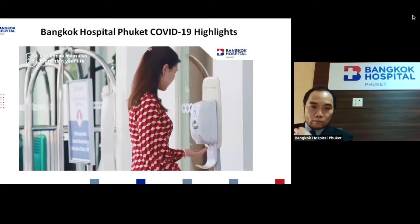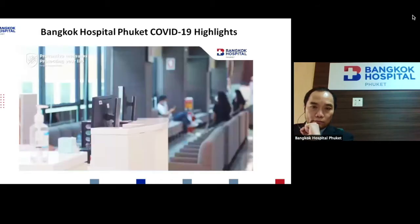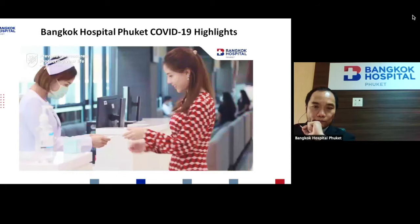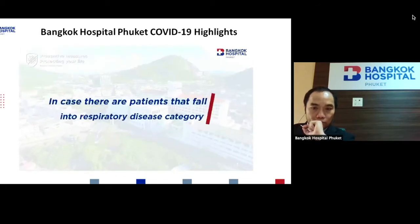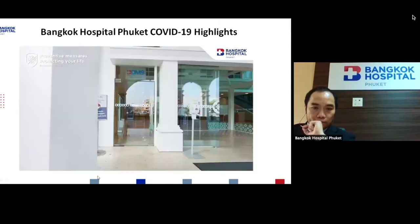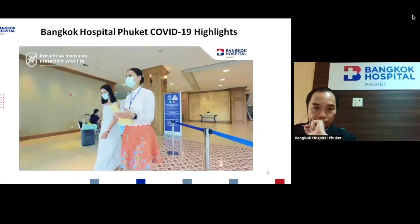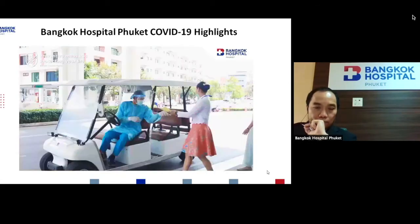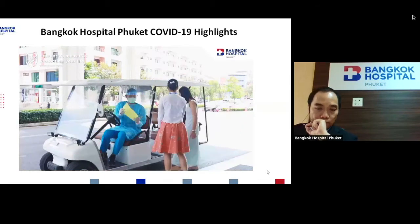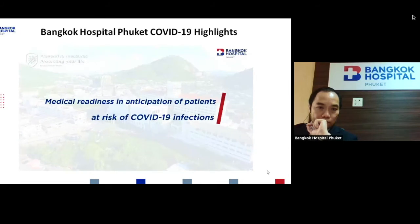Measure number 4. Medical readiness in anticipation of patients at risk of COVID-19 infection. The fever and acute respiratory tract infection clinic has been set up to provide one-stop medical services from diagnosis and X-ray to laboratory and medicine prescription. The clinic is operated by a team of medical specialists and nursing staff. Air purifiers are also in place in all the rooms in use. In case of high-risk patients, they will be taken to an isolated room, which is a negative pressure room, to control infection.